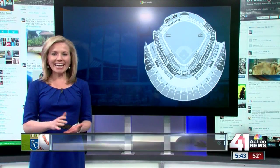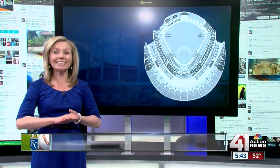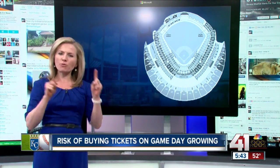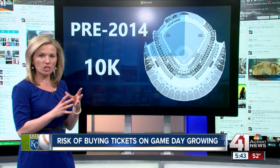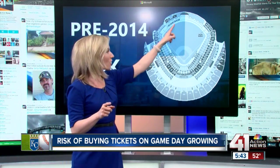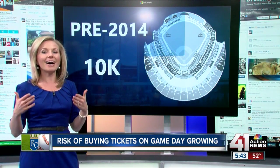Royals officials told us they now have 18,000 season ticket holders. That's basically doubled since the team hit this two-season hot streak. So before 2014 and those two consecutive awesome seasons, season ticket holders and group sales averaged about 10,000 seats for most games. So that took up about a quarter of the stadium seats before you could even buy a ticket.